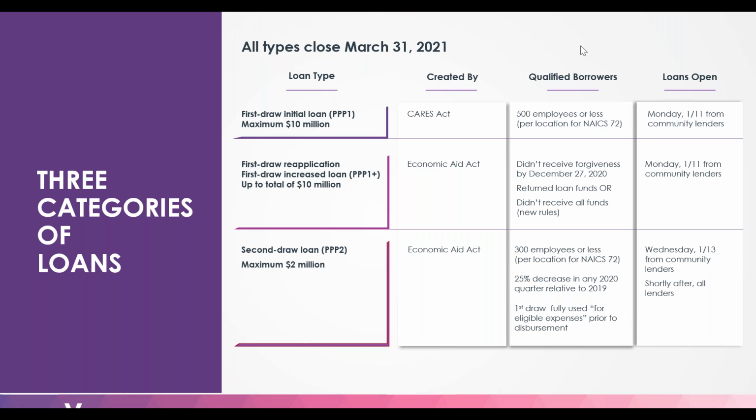And if you have enough of these expanded expenses that you could get perhaps $2.5 or $3 million, then you may want to say, no, I'm just going to apply for an increase of my first draw loan. So as you can see, there are many different variables and there's some cost benefit analysis you need to do here when deciding which way it pays to go. But in any case, starting tomorrow, those, actually, no, this one already started yesterday because it's still under first draw. So a reapplication or an increase is already open, but again, just from the smaller community lenders.